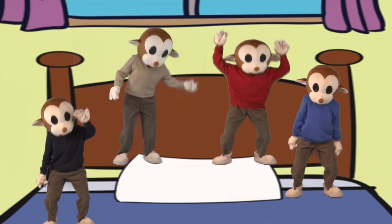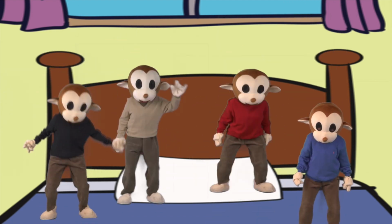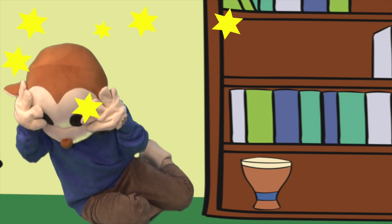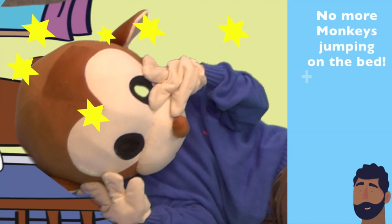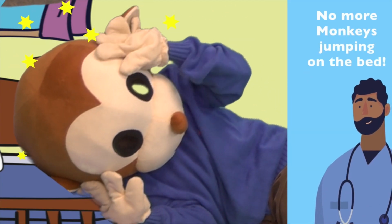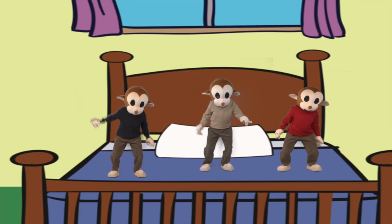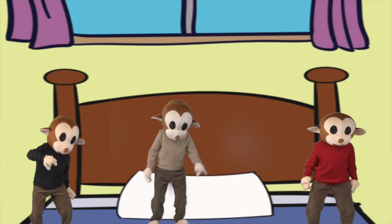Four little monkeys jumping on a bed. One fell off and bumped his head. Mama called the doctor and the doctor said, no more monkeys jumping on the bed. And then there were three little monkeys.